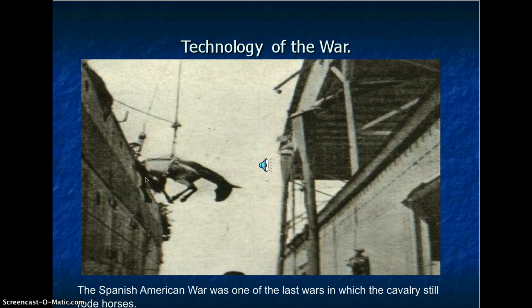Yes, technology of the war. Well, the Spanish-American War was one of the last wars in which the cavalry still rode horses. That's right, horses.